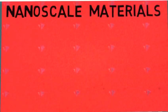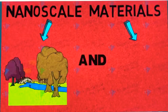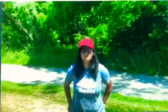Nanoscale materials can also be found in nature, even in our bodies. Hemoglobin, the oxygen transporting protein found in red blood cells, is 5.5 nanometers in diameter. That's about 10 times smaller than the thickness of your fingernail.